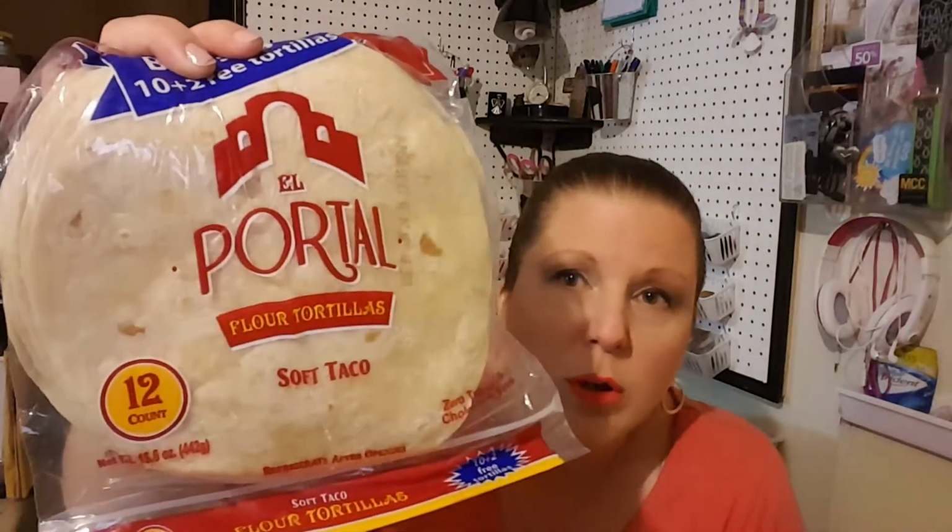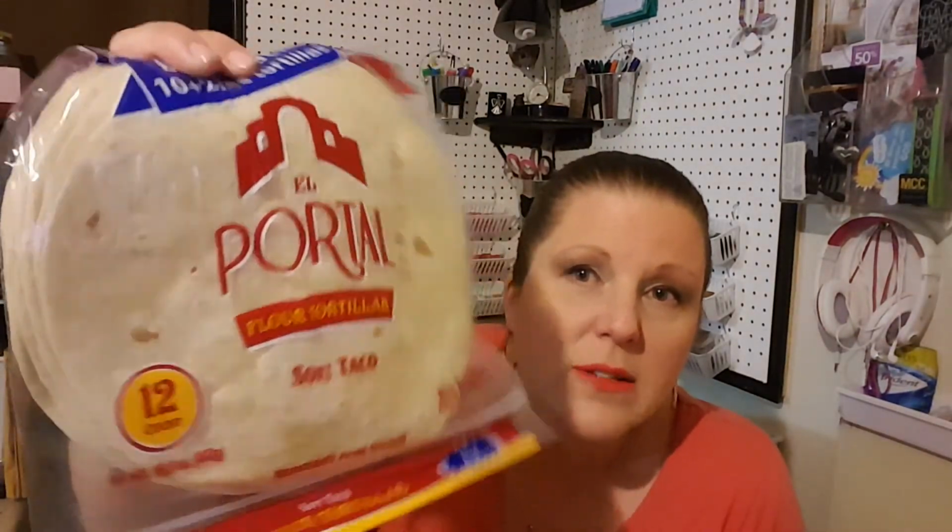And we did pick up some tortillas, as Stephanie calls them. So we're anxious to give them a try. The El Portal flour tortillas, soft taco size. Those make good breakfast burritos, the smaller size. And I talked my husband into the French fry seasoning. I don't know why we got it, but you know, we like to make those country fried potatoes, tater tots, not very often French fries, but I figured we'd give it a try.